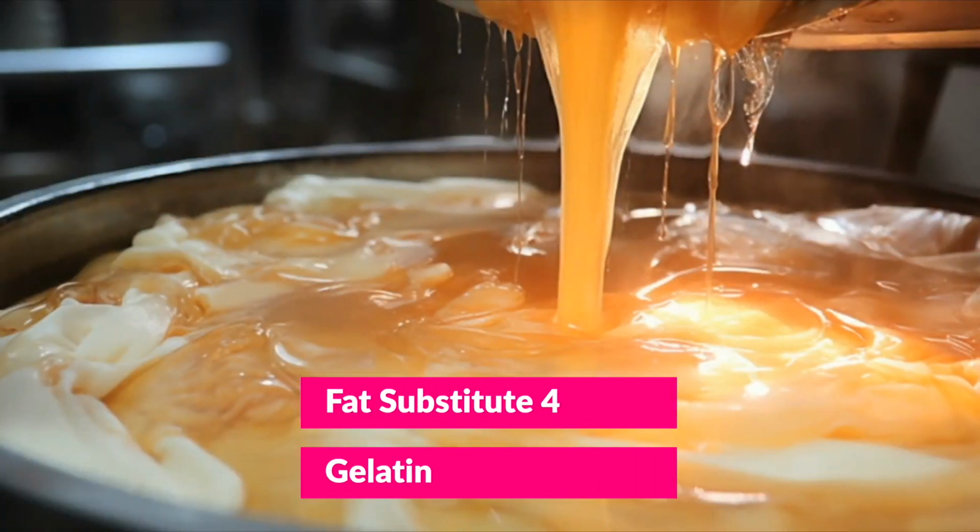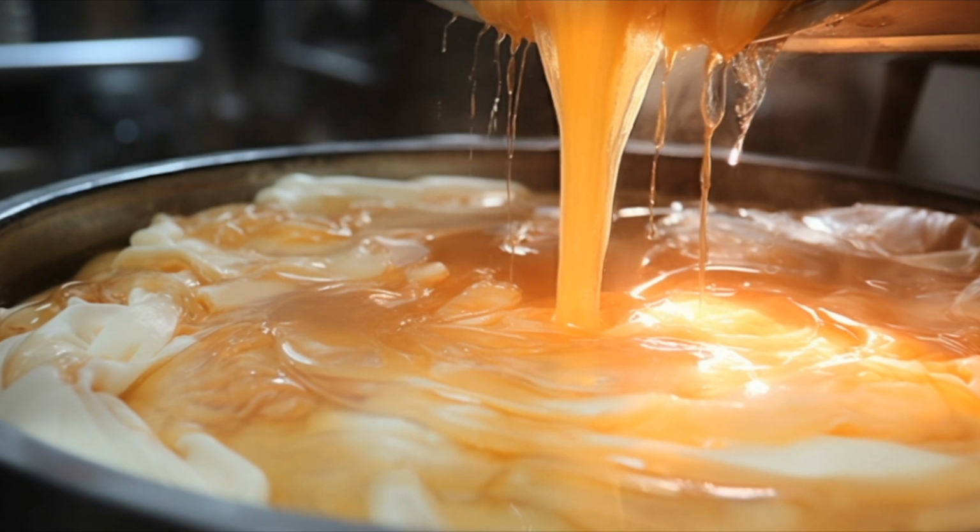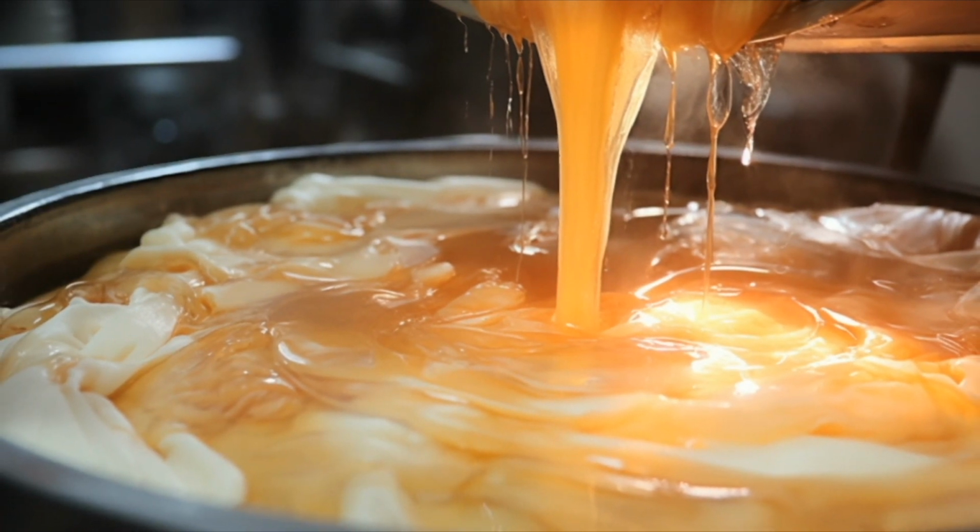4. Gelatin. Specifically, ultra-high pressure assisted preparation of cowhide gelatin. Gelatin, derived from collagen, is used as a fat substitute due to its ability to gel and bind water, which can mimic the texture of fat in food products. It helps retain moisture, improving the mouthfeel and enhancing the perception of creaminess, similar to fat.